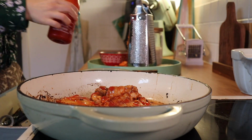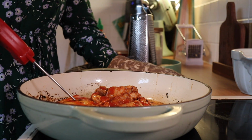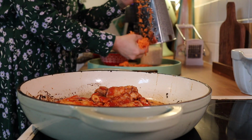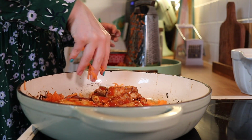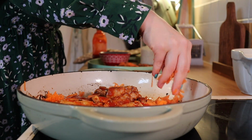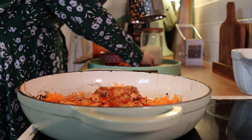Anyway, so after 10 minutes, I just check the temperature of the chicken, the sriracha chicken, top it up with a bit of sriracha sauce, and then I'm going in with my grated carrots, and stir that all around, and then it's going to go back in the oven until the chicken is cooked.